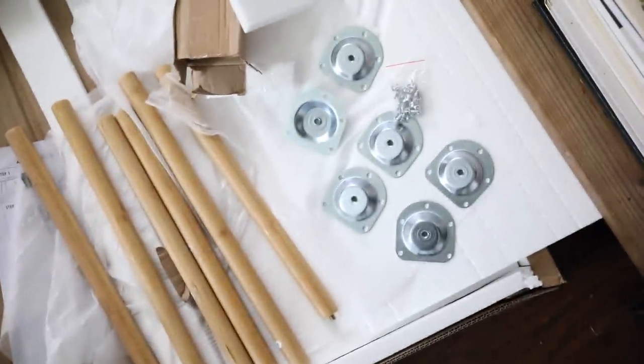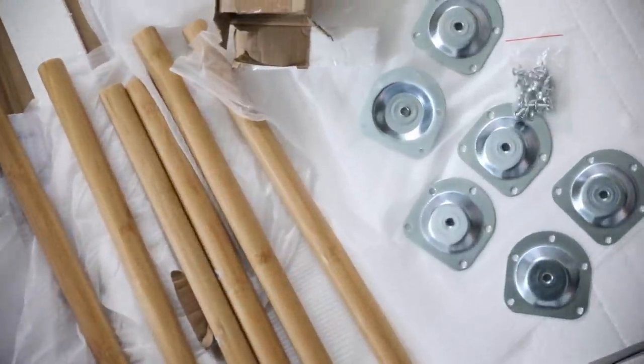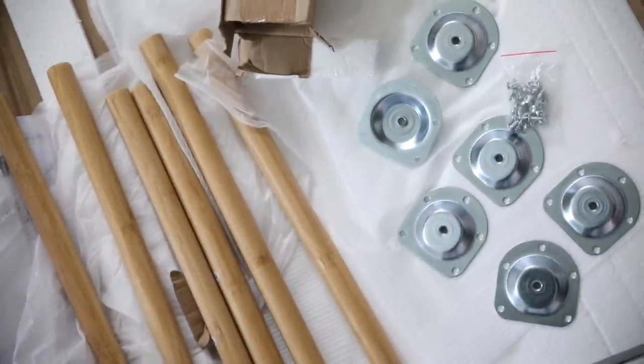Our little coffee table is finally here. I'm gonna put that together now, and then we're just waiting for our bookshelf. It's actually the perfect little size, so I'm excited to see what it looks like in the room.